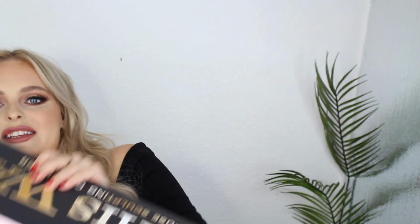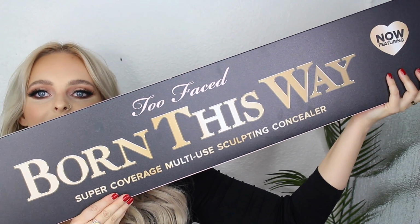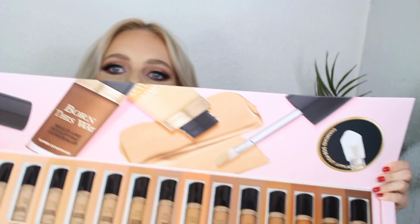So I'm so excited to show you guys these. This is the PR package I received. It's huge. It says Born This Way, Too Faced. When I received this, I was so excited. Let's open her up. Guys, these are so cute. On the top, it just has how they look.